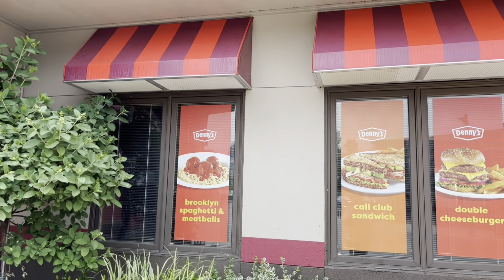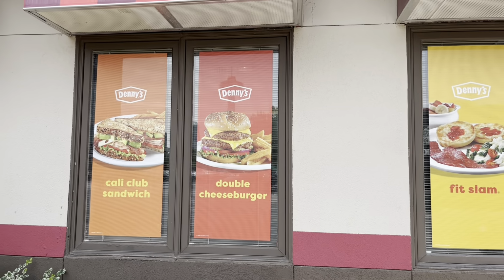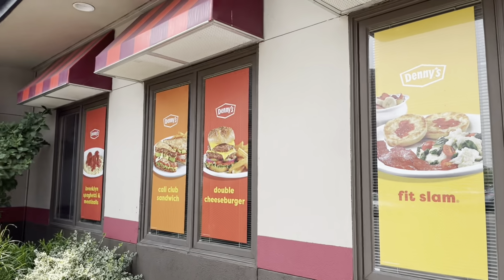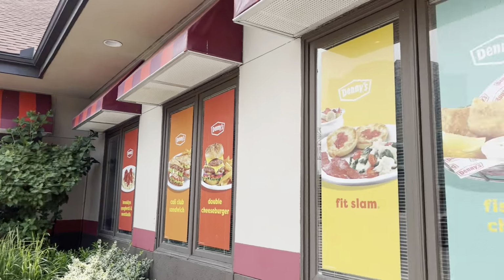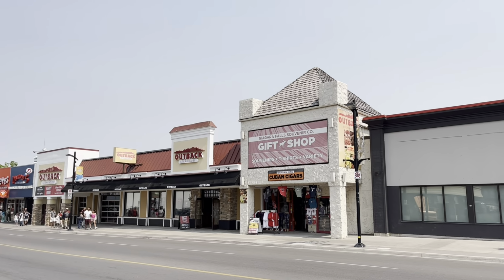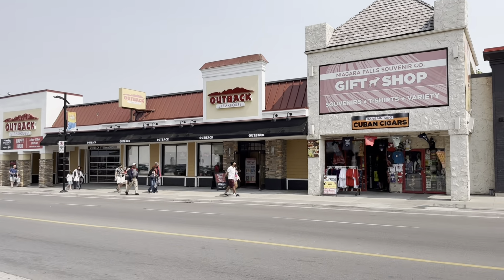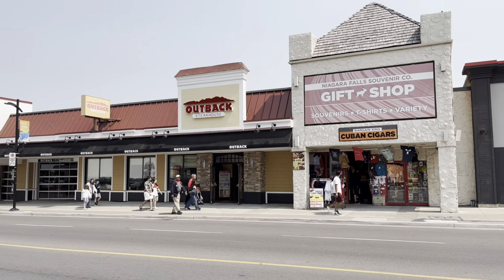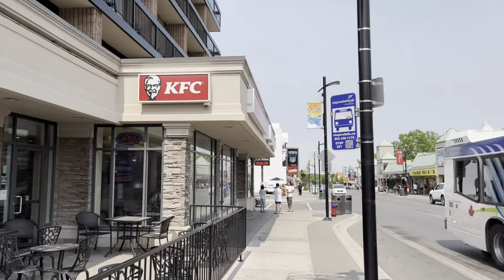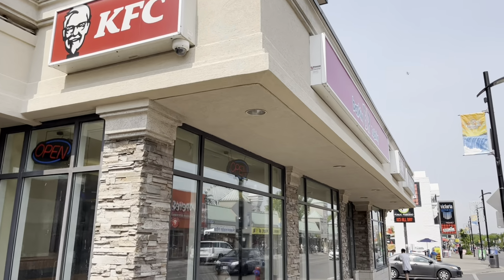Denny's. Just to give you an idea, they have some food from their menu on display in the window here. The burger looks pretty appetizing. A little bit of something for everyone. I'm sure Denny's probably has a kids menu too, and they have free Wi-Fi. And then across the street, we've got Outback Steakhouse. Since they have happy hour from 3:30 to 5:30 every day. There's a KFC here. If you want to just order some chicken and take it to go, eat it somewhere outdoors, you can do that too.